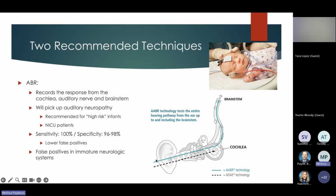Okay, and these are probes that go on the outside of the baby's head to pick up the signals.